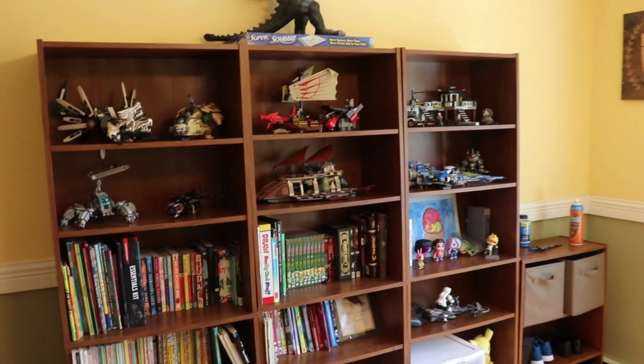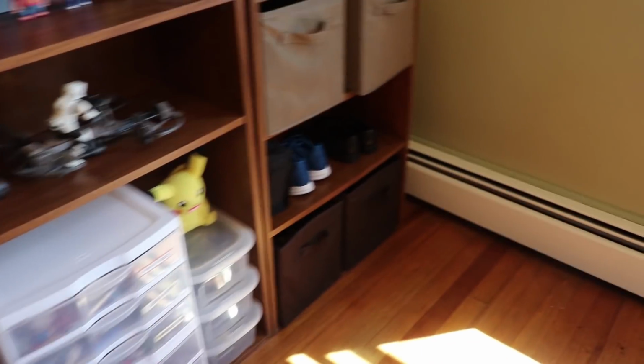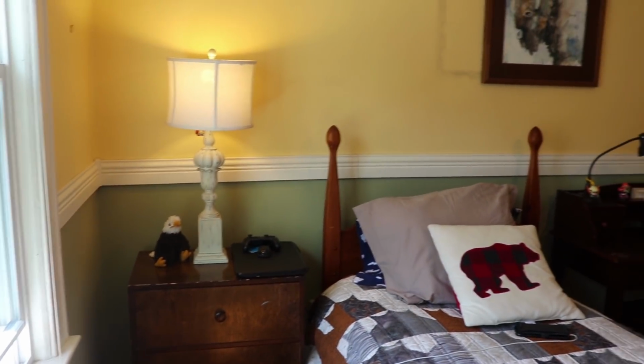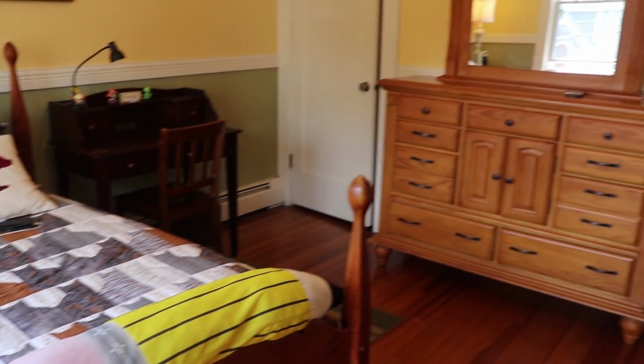This is the other corner. We have the 3 bookcases minus 100-something books. And then the other one went over here, and that's fine because he can put his shoes on it now. And then we have Scott's old dresser right here, and this is where he keeps his laptop now. And that's the room. It's super clean, very organized.